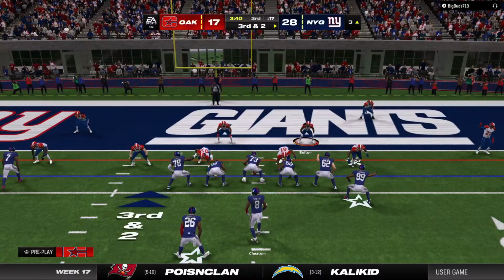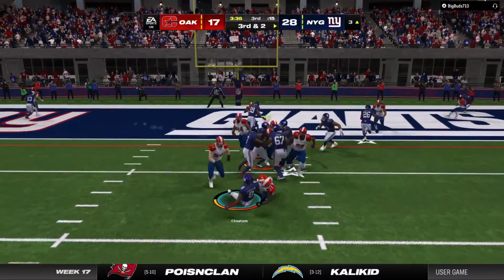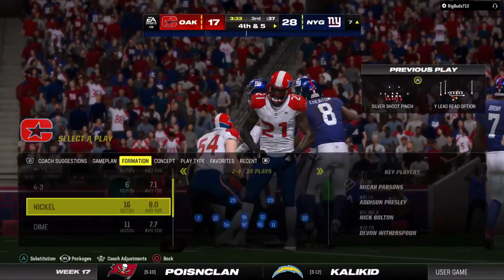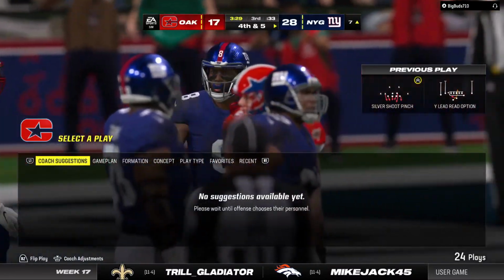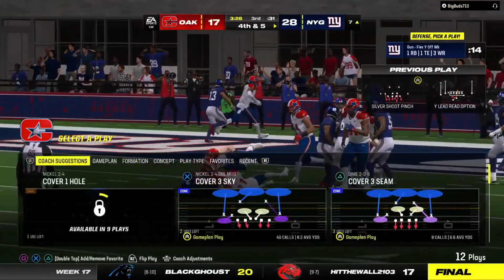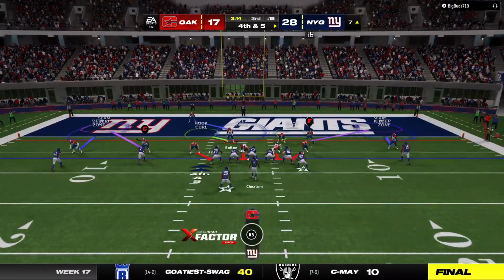This is play number 7 on 3rd and 2. And they'll try and run the option to pick it up. That is not going to be any help as they dump him behind the line of scrimmage. It's a loss of a full 3 yards, and it brings up 4th down. Okay, break.